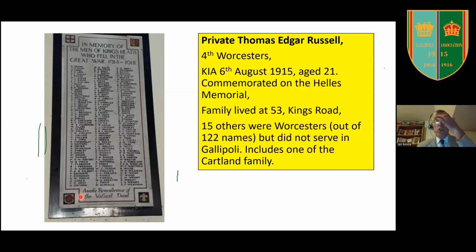And the church I now go to, I used to go to St. Mary's Church, I now go to All Saints Church in King's Heath. That has one Worcester there. Russell, his last name is Russell, killed in action 6th of August 1915. His body never recovered, commemorated on the Helles Memorial, and he lived very close to where I'm broadcasting there.